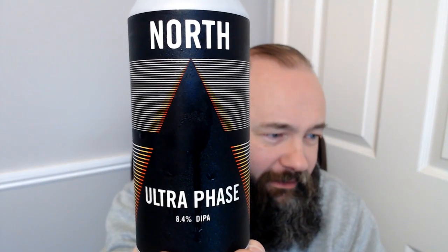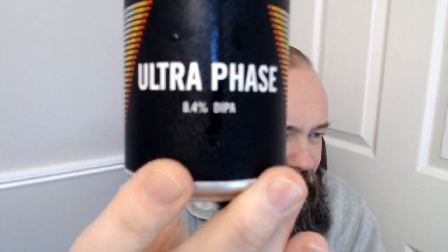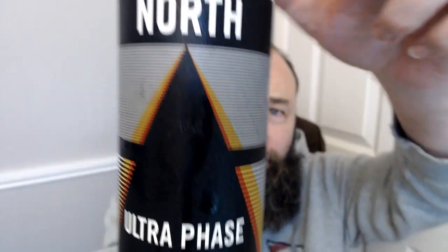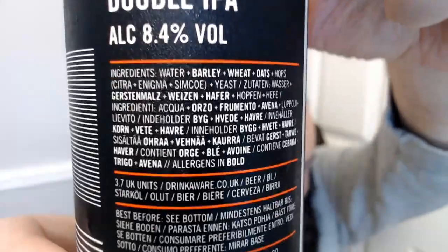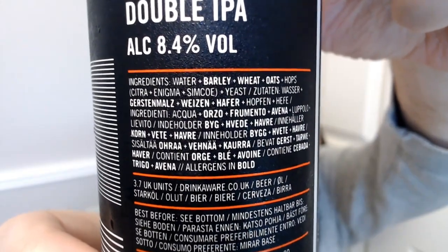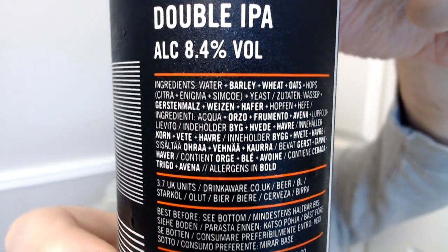You want to be getting roughly about the same price for all of them. And I believe this beer was £3.50, I think, or 3.75, something like that. North Brewing's Ultra Phase, 8.5 or 8.4% DIPA, double IPA. Absolutely nuts, an 8.5% beer that you can buy in the supermarket. That's madness. Maybe not where you're from, but in the UK, it's mad. You used to be able to buy that Imperial Banana, and that was 10% in the supermarket.